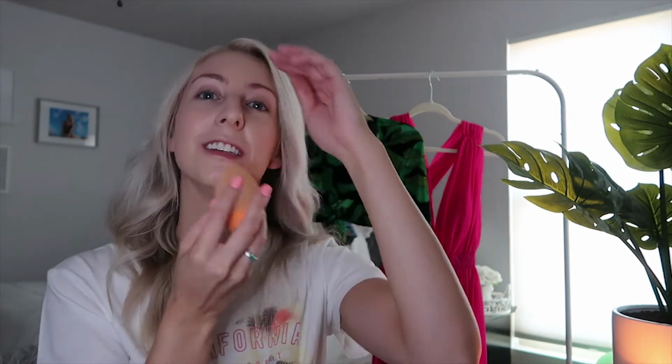And just make sure that you take the foundation off your hands, because I've noticed that several times I'll go out of the house and I realize that I left that on there, so I have a big blob of foundation. So just make sure that you wipe that off when you're finished.